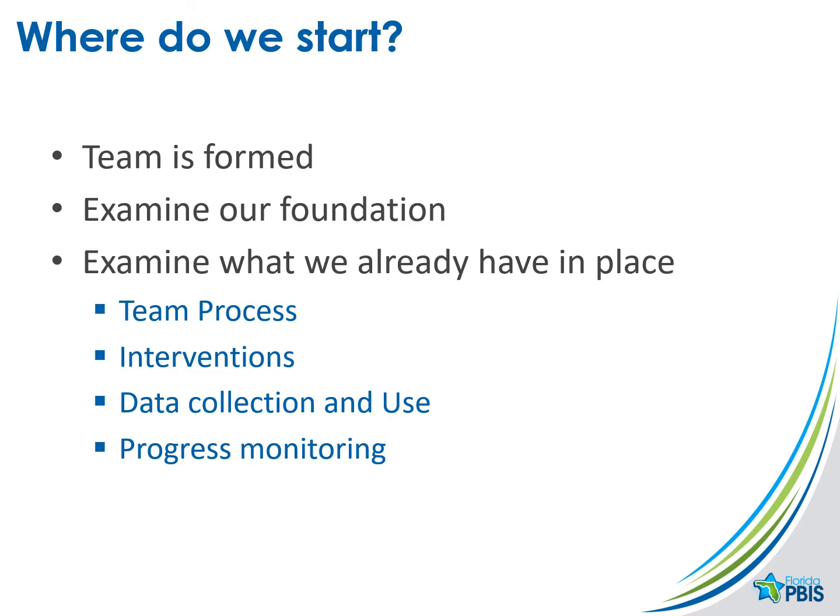So where do we start for this training? A team is formed. And one of the first things on your readiness checklist is talking about who's a member of your team, because that's the folks that we want to come to training. That's the people that we want for the focus of this content. The team is going to go through examining a little bit of how's our core, our foundation of our school-wide PBS system going, and that's our core instruction and core environment that kids have access to before we're referring them for Tier 2 or Tier 3 supports.